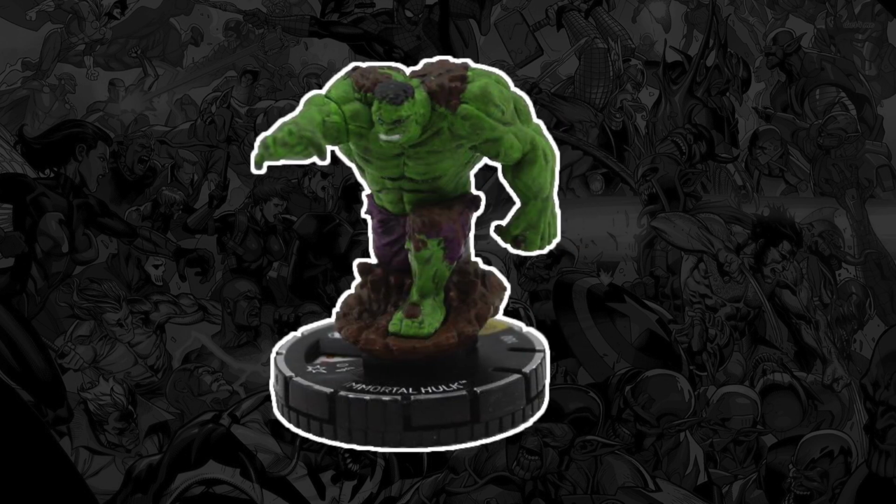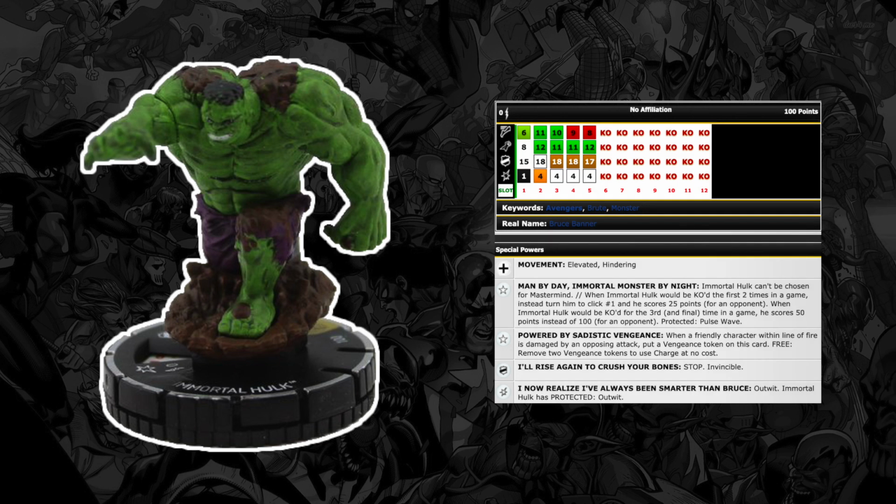But the moment we've been waiting for, my number one favourite monster keyword figure, Immortal Hulk. Now again, as well as giving me the idea for this video, my brother traded me this figure, so I should thank him again. You either don't touch him and he gets in the way as Bruce Banner, then eventually tears your team apart, or you target him and he tears your team apart straight away.